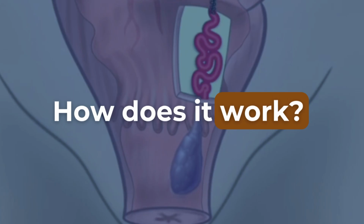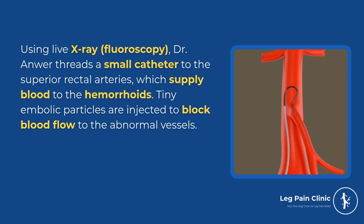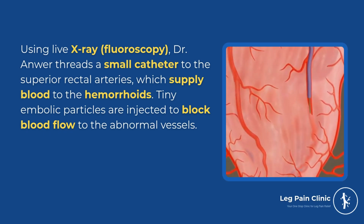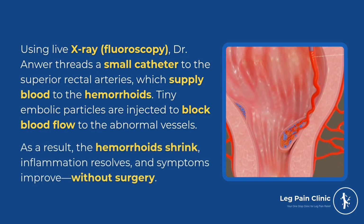How does it work? Using live X-ray, fluoroscopy, Dr. Anwer threads a small catheter to the superior rectal arteries, which supply blood to the hemorrhoids. Tiny embolic particles are injected to block blood flow to the abnormal vessels. As a result, the hemorrhoids shrink, inflammation resolves, and symptoms improve without surgery.